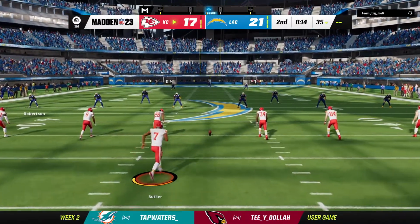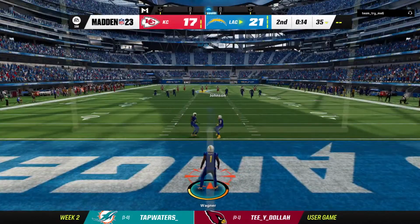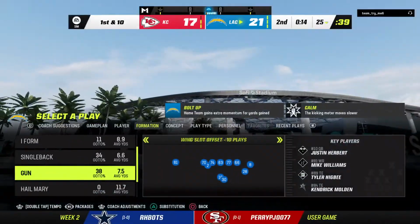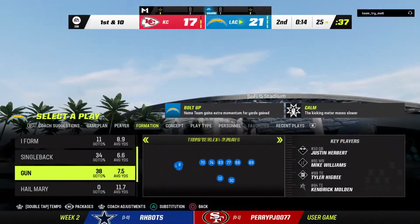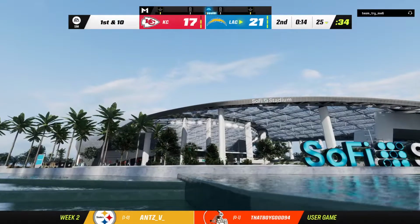So not much time to speak of remaining in this first half as the kick's away. And no return on this one as the fair catch is signaled for and taken. The Chargers take over 1st and 10 at their own 25-yard line.